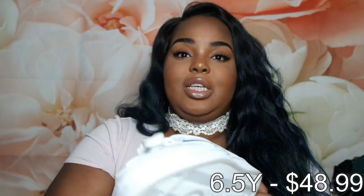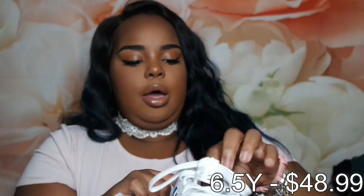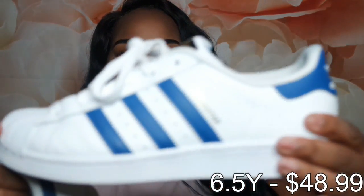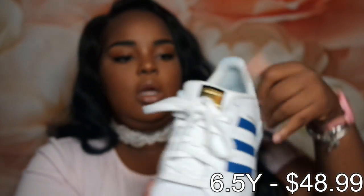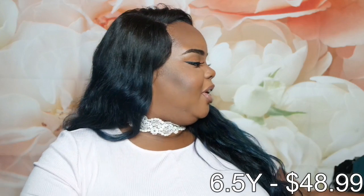And I don't know if I was gonna include these ones in the haul, but I've worn these already, so I really don't want to touch the bottom of them. But I wore these already, and these are also a 6.5, and these are pretty loose on me as well. I think it's real dope. Like, these are some dope classic sneakers, and it just has the 3 stripes, says Superstar in gold, and has the gold label right here. So these are super comfortable. Like I said, probably said that a million times, but y'all got me.